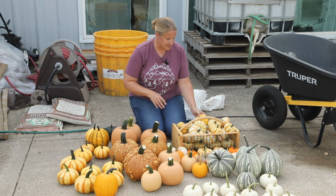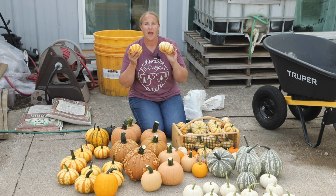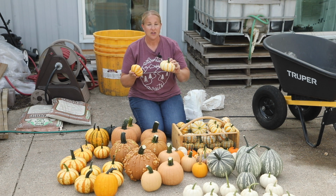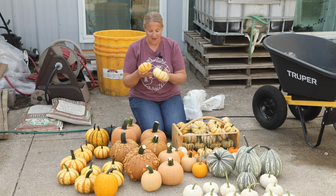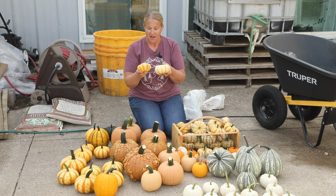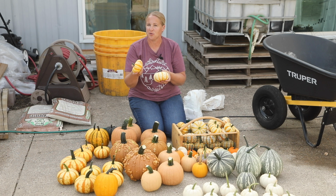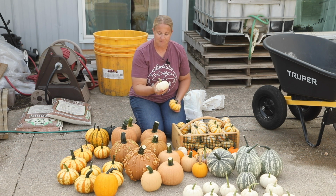So for mini pumpkins in the basket here, I have Hooligan. These are heavy, heavy producers. You really get a lot of pumpkins per vine, which is always the goal. I love the coloring on these. They almost kind of look like a mini Blaze, but they do have some green specks throughout some of them. So these I'm going to be planting next year.